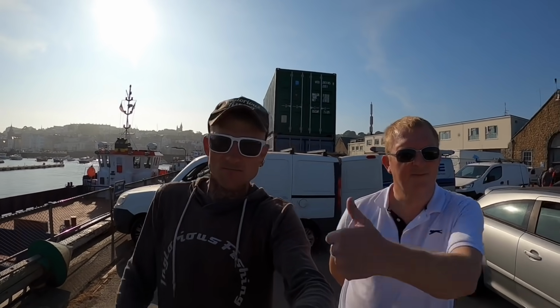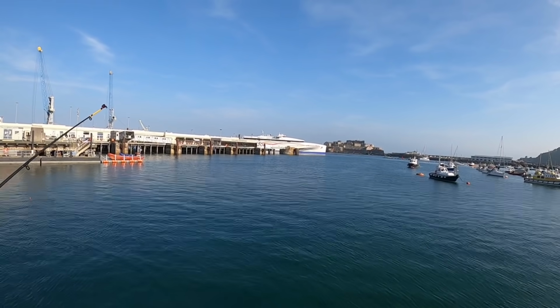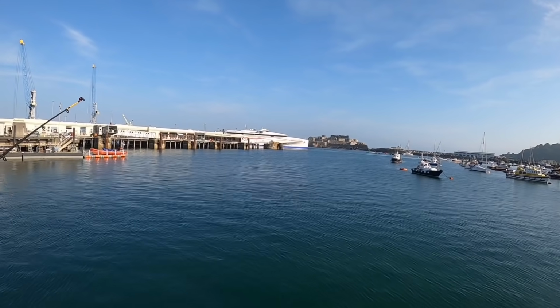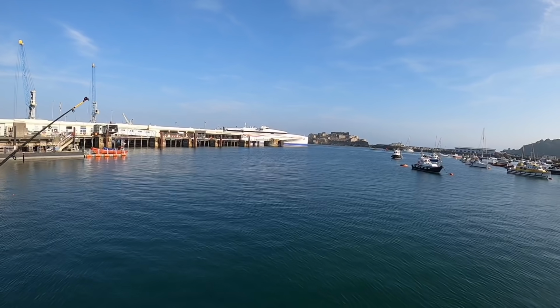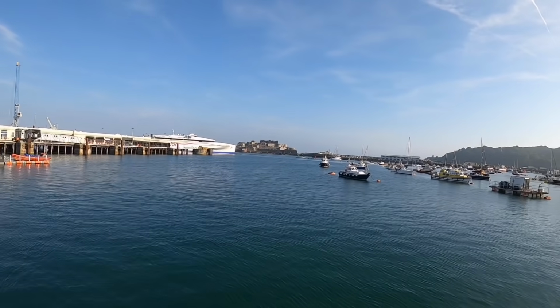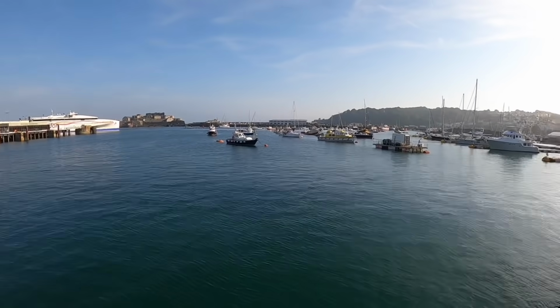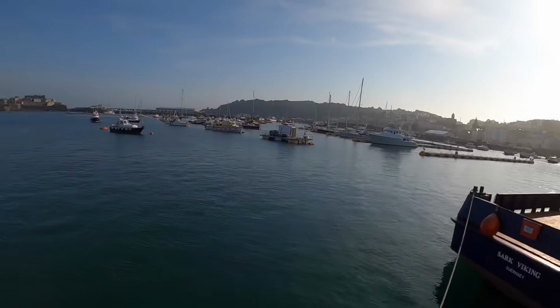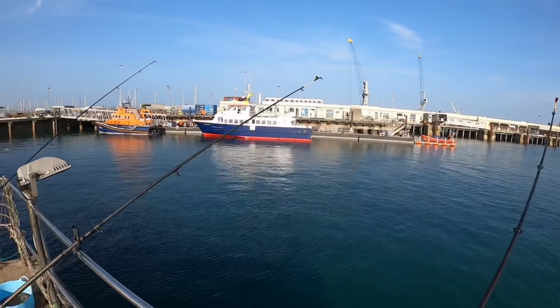Let's get these fish. So guys, I've just arrived down here. There's Condor Liberation. That's the new fast ferry from Condor. That brings you all the way from Poole and takes you to St. Malo and stuff like that. That's Castle Cornet in the background. We're down at St. Peterport Harbour. This is the main harbour of Guernsey. There's the Sark shipping boats and the Herm boat, and you've got the new Sark boat there and stuff like that.